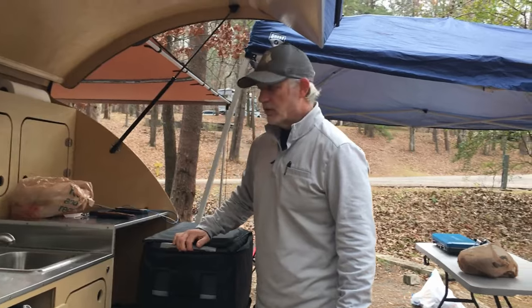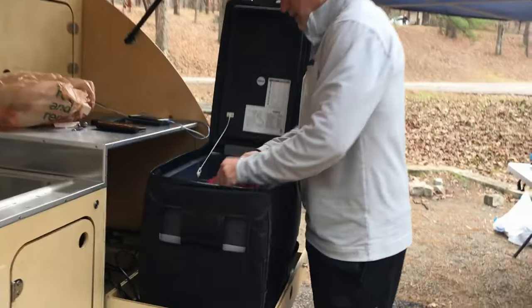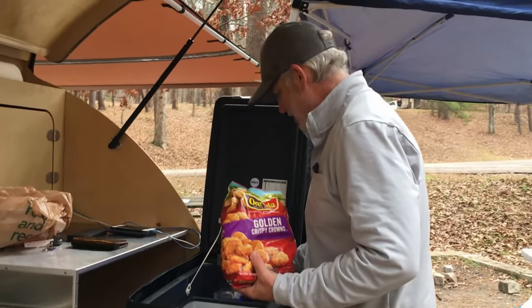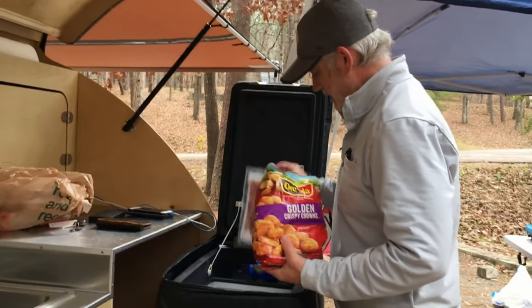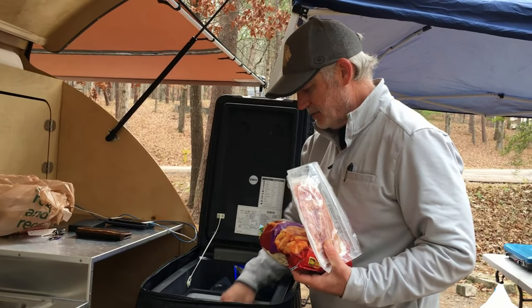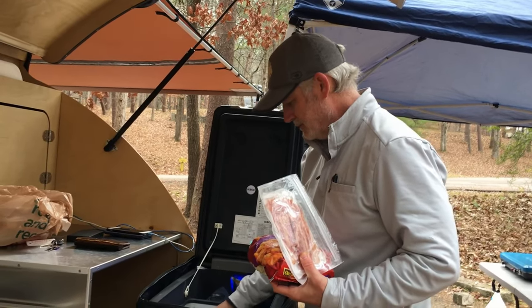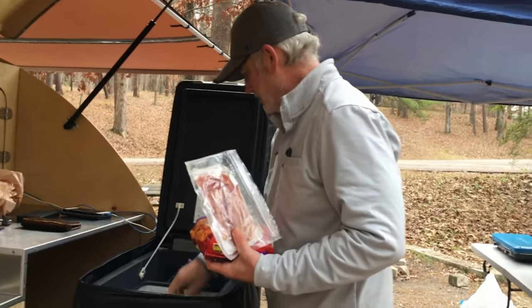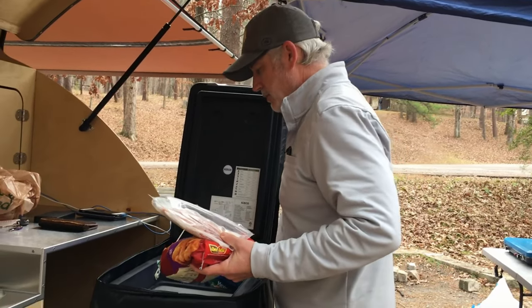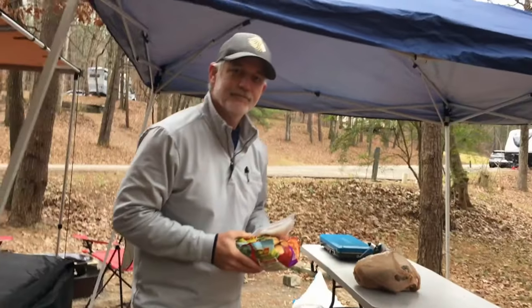All right, we're going to start off with a little breakfast this morning. I'm going to cook up some hash browns, got some bacon, may put a little cheese on the hash browns, may do a little bacon tortilla with some salsa if we want to. So we're going to go fire up the camp stove and we'll get started.